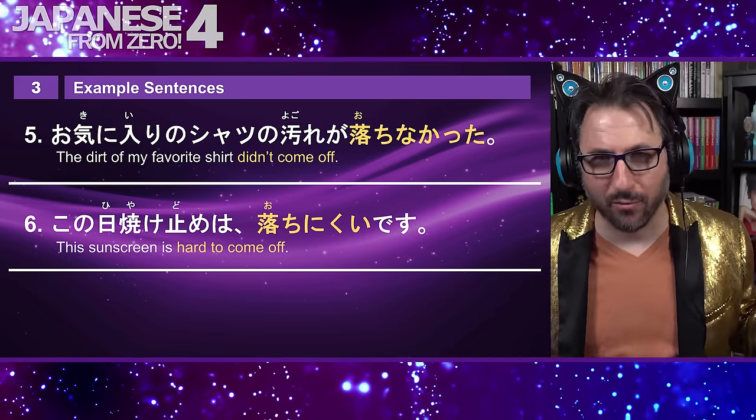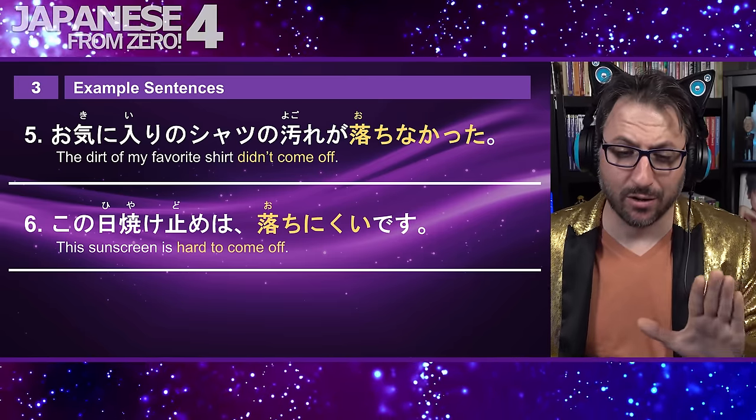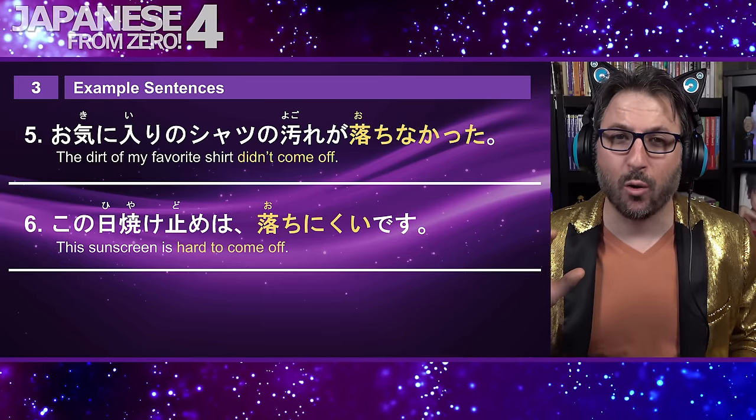It's hard to get off would make more sense, right? Or come, actually no, you know what? I gotta correct myself here. Ochiru would mean to come off. So if you're swimming a lot, it's not gonna come off, right? Ochinikui desu, right? And these are all states. This is just a stative verb. What a stative verb is, it explains what has happened. It's not an action that you're doing, okay?